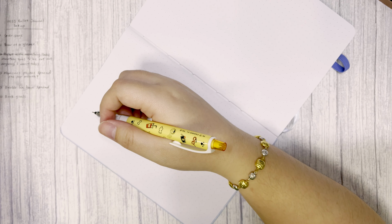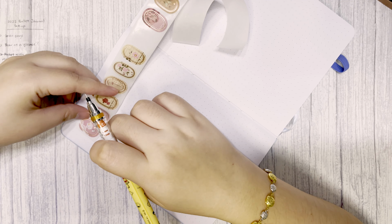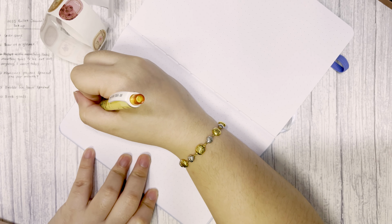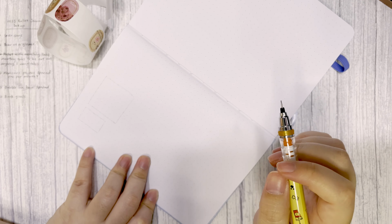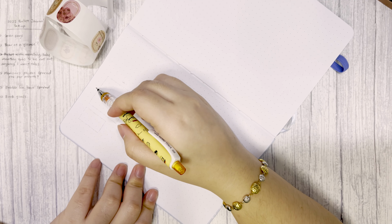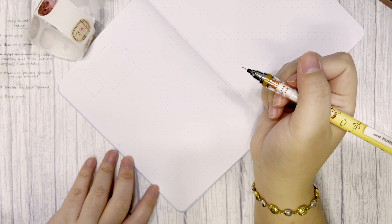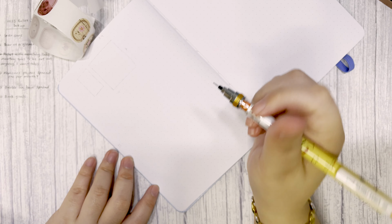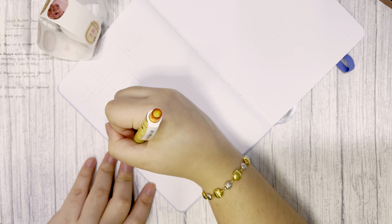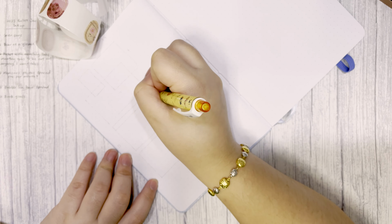Right now I'm going to do my year at a glance. I haven't been doing this for a couple of years, but I realized that it looks nice to have it, and even if it's not functional, it gives me a sense of security. Plus I have this really nice rose sticker roll from Notebook Therapy, and I wanted to use it instead of having it sit on my desk forever, collecting dust.